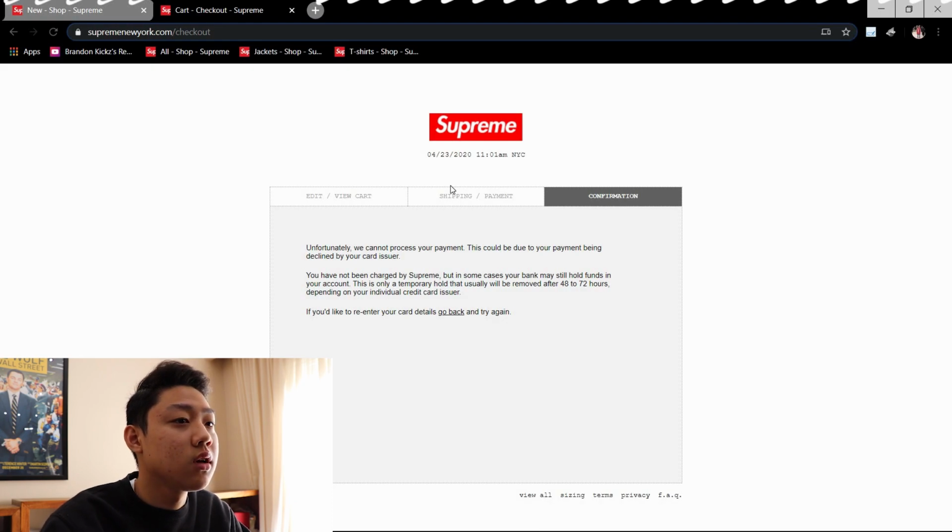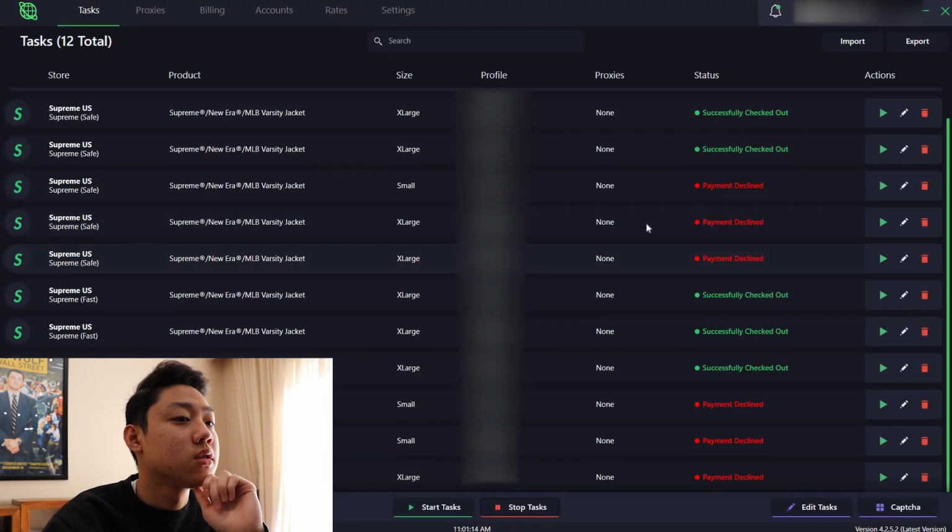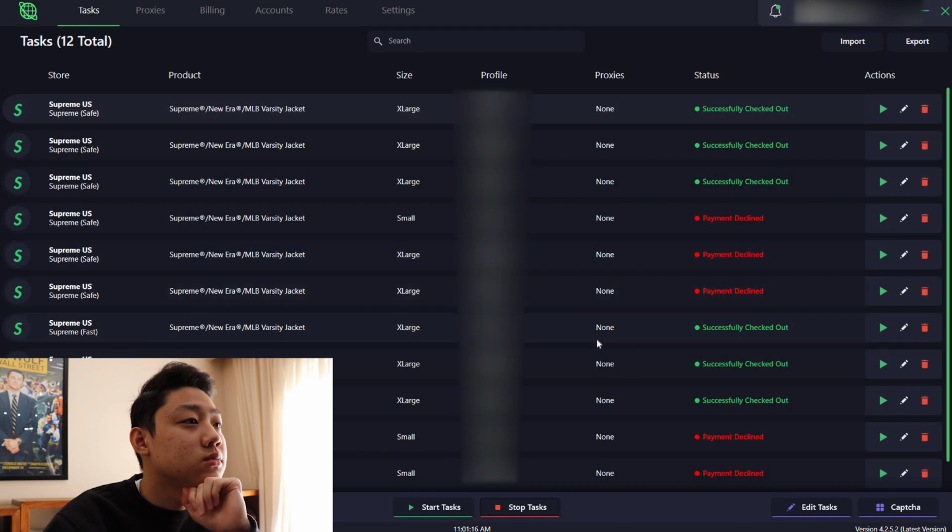But basically, I don't know if these are ghost orders or not. I'll just need to wait for the emails to come in. So it's been 20 minutes after the drop. Basically, I was just waiting for my confirmation emails and looking at my bank statement to see if I was charged by Supreme or not, because on the bot I can see that I was checked out 6 tasks on 3 profiles, so a lot of them must have been ghost checkouts.